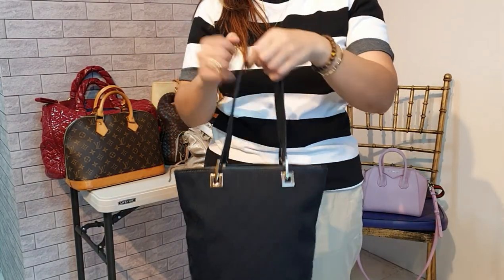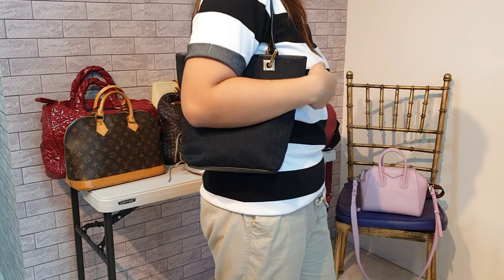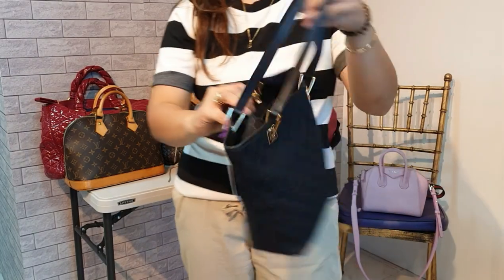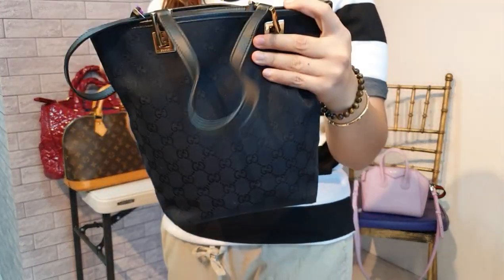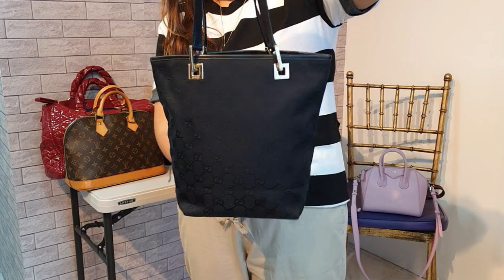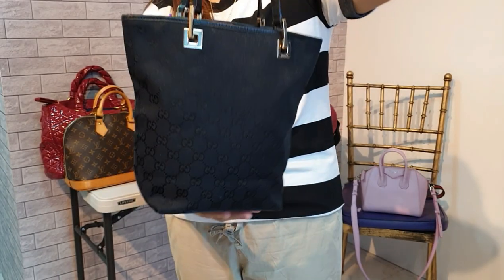Yeah. So, maliit lang siya, pwede siyang handbag. Pwede niyo rin siyang shoulder bag sa mga gusto lang ng mga maliliit na bags. It's super comfy, it's super light, parang wala kang masyadong dala. Pero, roomy naman siya. Yan. So, the price of this bag is only 12,000 pesos. It's in excellent condition. The material, the hardware, they're all in excellent condition.